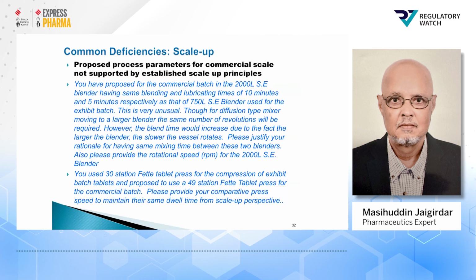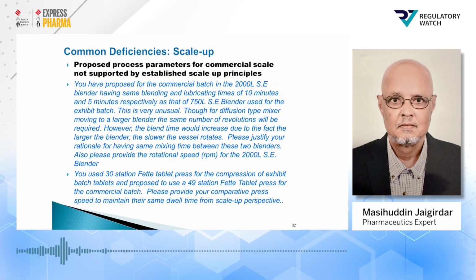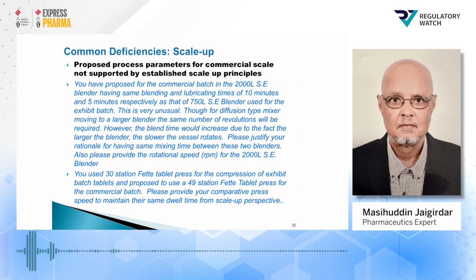possible. Though for a diffusion type mixer, moving to a larger blender, the same number of revolutions will be required. However, the blend time would increase due to the fact that the larger the blender, the slower the vessel rotates. Remember, if the larger blender runs at the same speed as the smaller blender, it will go out of your room of production because, by the law of gravity, it will have a high momentum. So this is not possible.